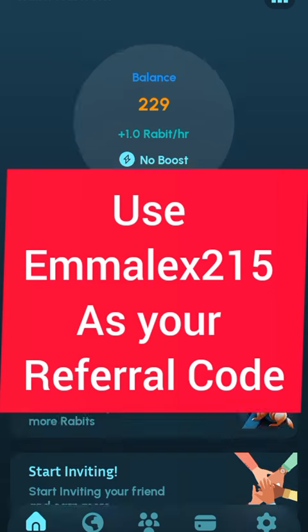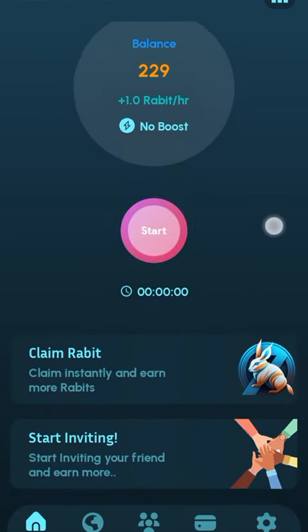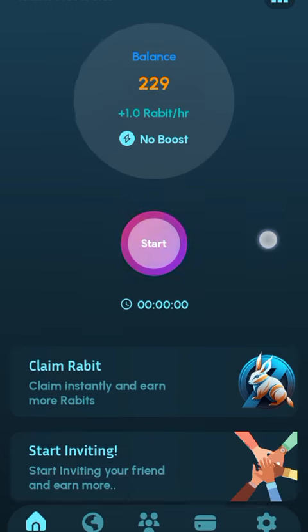So rush now and start generating Rabbit network tokens for free. The token is legit, it is very real, and it's not a scam.